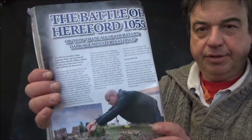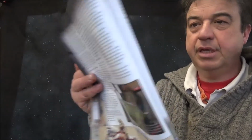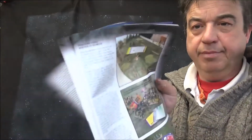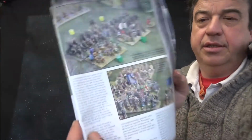Right, Battle of Hereford, 1055. That's the author there, that's Pete Brown. Obviously a top writer, very good. Gives you all the historical background of forces. And then he gives playing the game using Swordpoint Dark Ages rules, and then the Mortem et Gloriam rules, playing the same battle two different ways, with, you know, the usual standard you expect in Wargames Illustrated. Massive tables, loads of figures, beautifully painted, loads of action shots. And again, quality article, comparing the two rule sets.